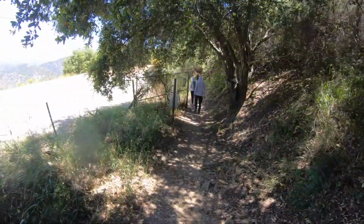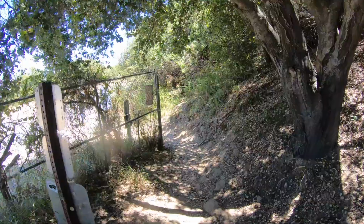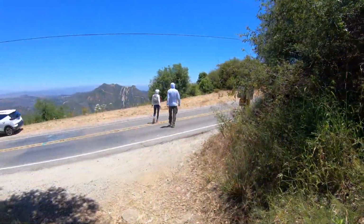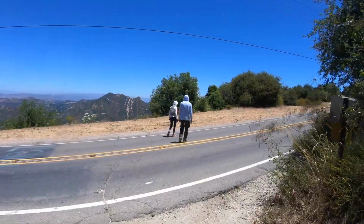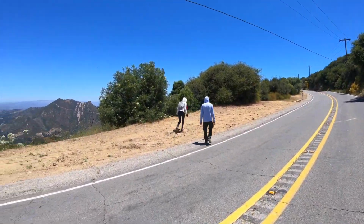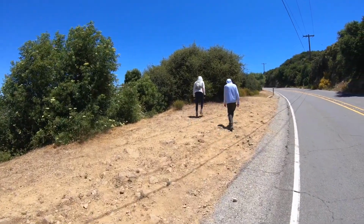Okay, so now it's 12:13, and you come to this trail right here, this little end of it. You're going to cross this street and continue right across on the trail right here. Let me show you this. Be careful crossing this street here. Cars coming fast, and then you go over here to catch the trail to go down to finish up this hike.